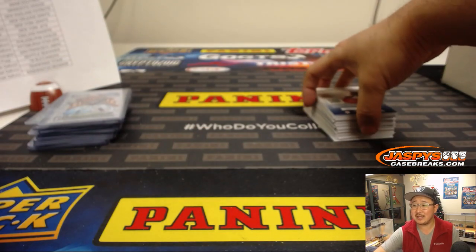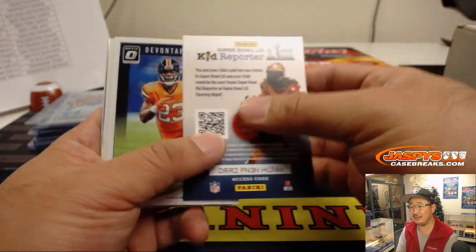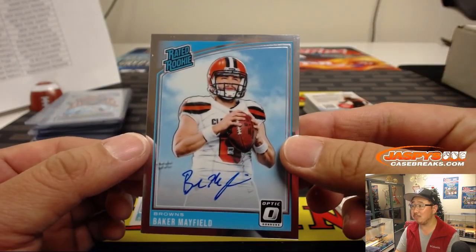Jose says, I messed up starting Mayfield instead of Watson. And if he started McGuire in the flex instead of Cooks, he would have won 155 to 150. And there's Baker Mayfield. Boom.